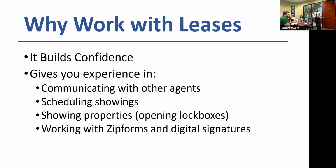And another thing that it gives you experience in is working with zip forms and digital signatures, right? Because eventually, if you get accepted, the listing agent's going to send you the landlord's disclosures and the actual lease agreement for your client to sign. So unless you're going to meet your client in person where they can just sign in person, you're going to send it out for digital signatures. So you get to use zip forms, set it up for your client to sign digitally, and that's experience, right?